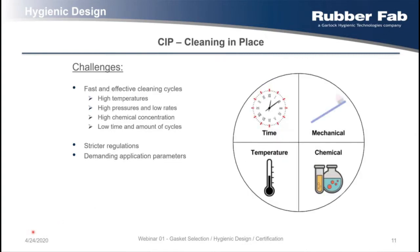Next up, the cleanability. The challenges at cleaning in place you can see on the left. We need fast and effective cleaning cycles with high temperatures, high pressures and flow rates, high chemical concentration, a low time and a low amount of cycles. To explain why we need high temperatures, we can see on the right side the Sinner's circle. This is a good example of the cleaning in place because we have 4 main factors in the Sinner's circle. The first one is time, the second one is mechanical, the third one is temperature, and the fourth one is the chemical use.